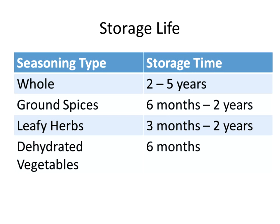Okay, storage life. Our whole seasonings, 2 to 5 years, they'll keep really nicely if we keep them at the right temperature and if they're in a good sealed container. Ground spices, 6 months to 2 years. Leafy herbs, 3 months to 2 years.